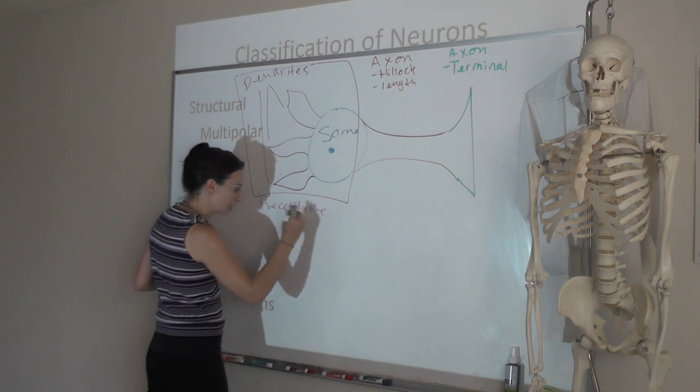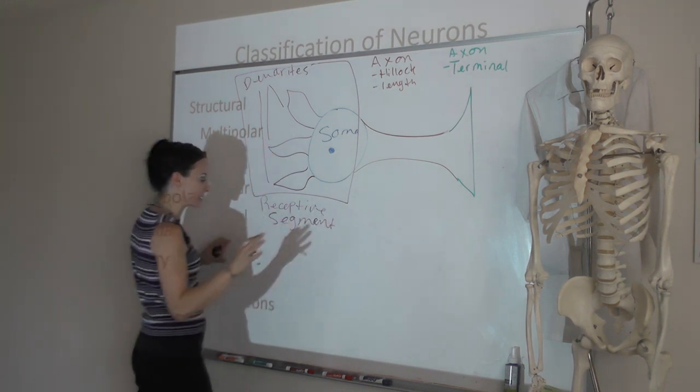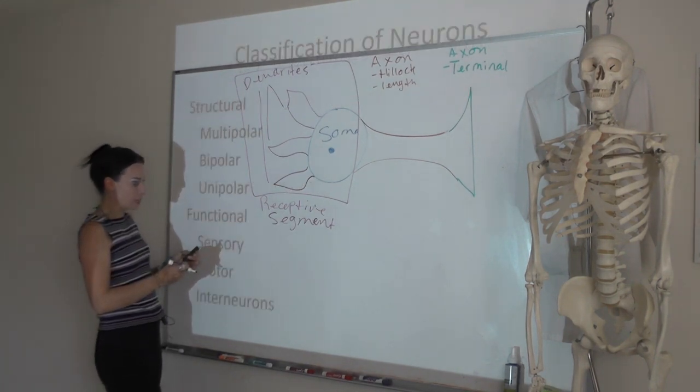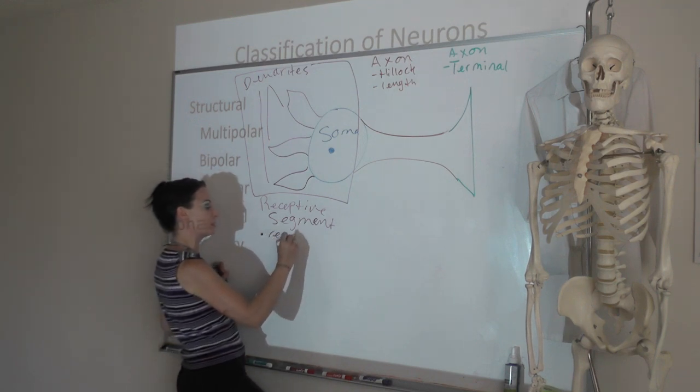And we're just gonna put this in our back pocket for now and talk about the details of all of this next time. But the more you see it, the better off you'll be, the less confusing it will be. So in the receptive segment, this part is receptive to a stimulus.